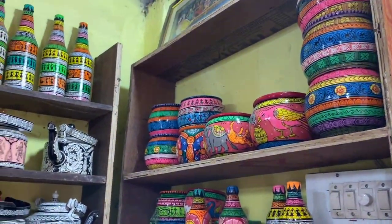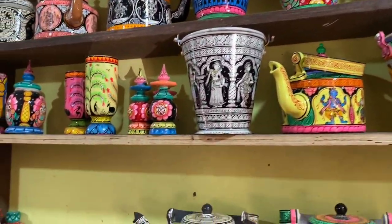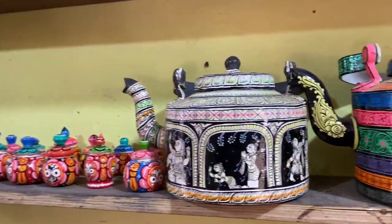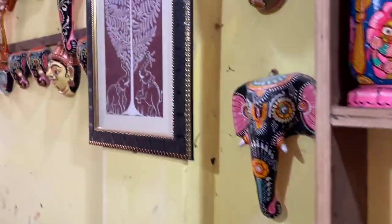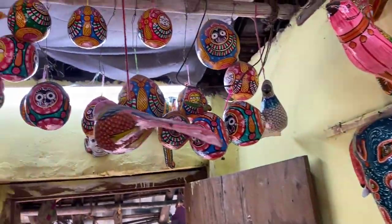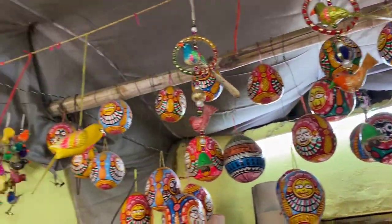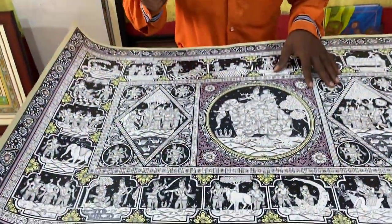Nowadays this is very rare, but very beautiful, amazing, eye-soothing. See their work, the color combination. All the things they make with their own hands. These are their paintings. He will show us by drawing.